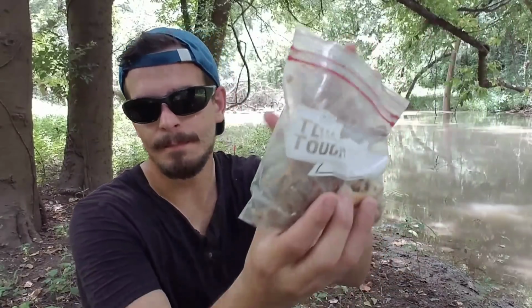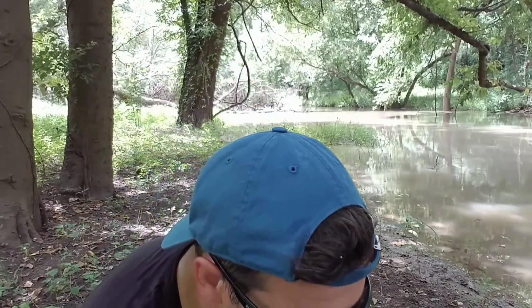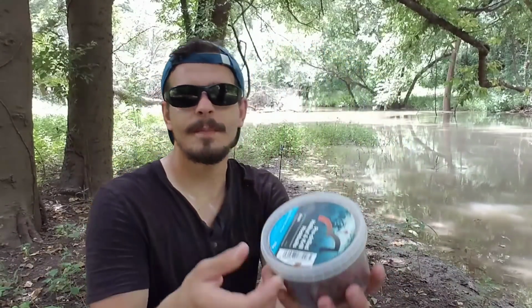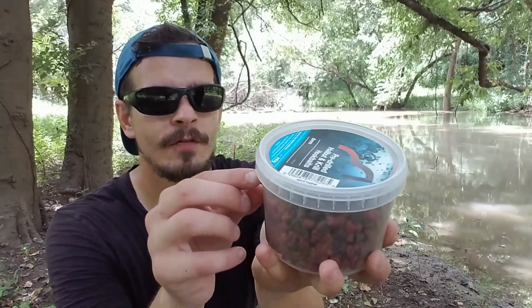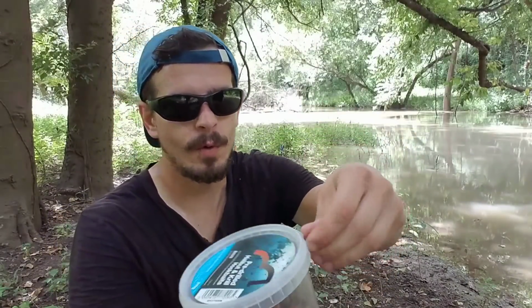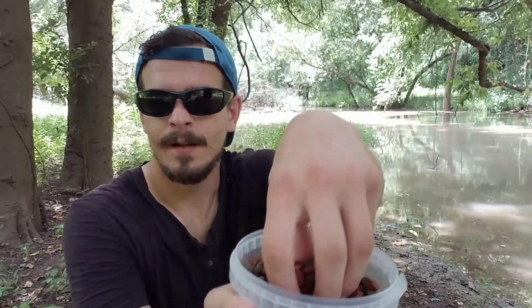Anyway, more to the point. What I've got here is some really good ground bait. I've got more than this, but this is just one of many bags I brought with me. But instead of just throwing the ground bait out there, I'm actually going to mix in some of these. These are pre-drilled halibut and krill hook baits. These are actually designed for fishing for carp, which I will use them for later. But what I'm going to do now is use a few of them to spice up the ground bait.